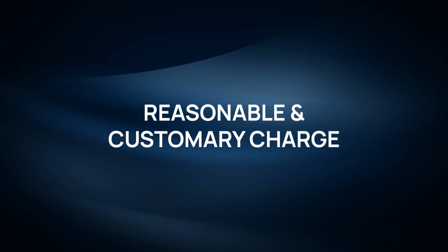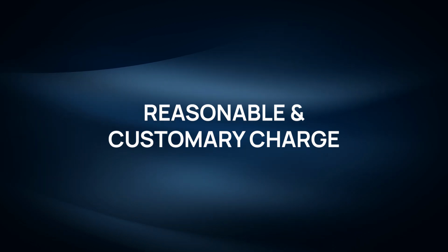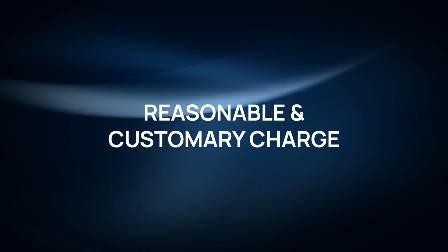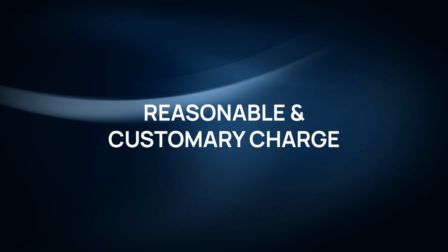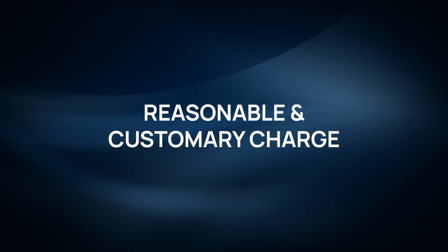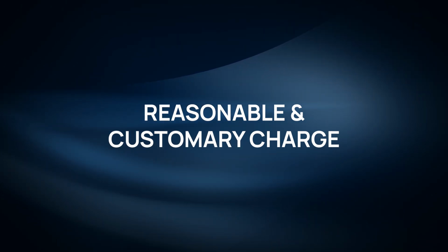For example, if you go for a routine medical test, the insurance company may have a cap on how much they consider a reasonable and customary charge for that test based on what most healthcare providers in your region charge. If your doctor charges more than the usual cost for that service, you might be required to pay the extra amount out of pocket. The reasonable and customary charge is determined based on a few factors.